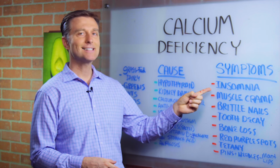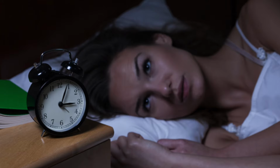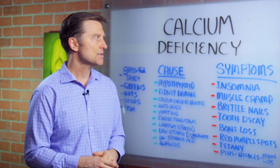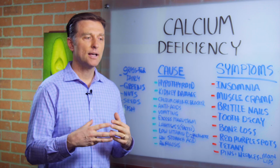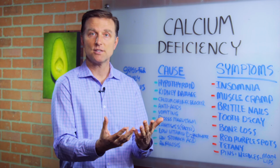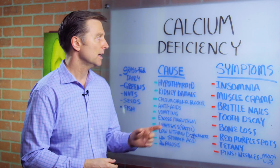Number one, insomnia, specifically early morning insomnia. Let's say you get up an hour before the alarm clock, boom, you need some calcium. So calcium will allow you to go a little bit longer, and that's because calcium is needed to make tryptophan to make melatonin. So it's not just about calcium in the muscle itself relaxing you, it's about your hormones, okay?